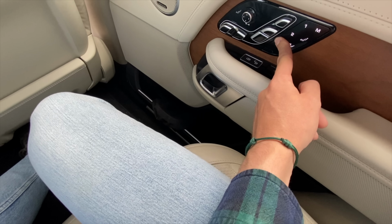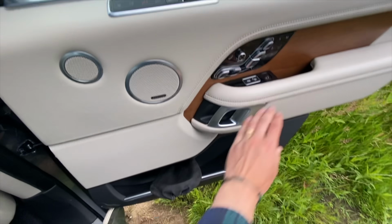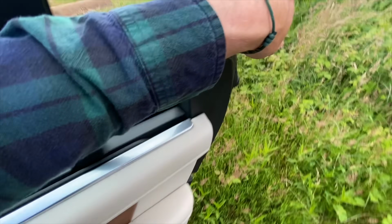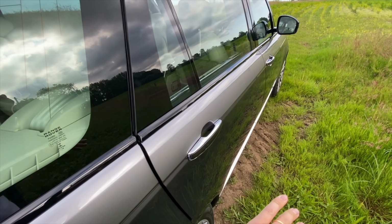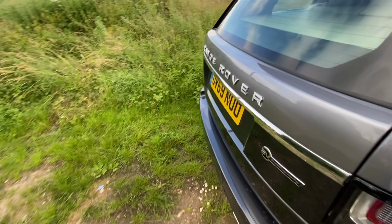Hold on a second, make sure that's all done what it needs to do. Of course, Meridian surround sound system back here. You also have the headphones for the TV system, should you want to watch something in privacy. Does that just soft close? Yes, lovely. I might as well show you actually the boot back here.